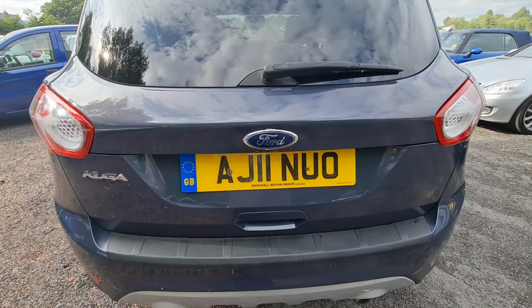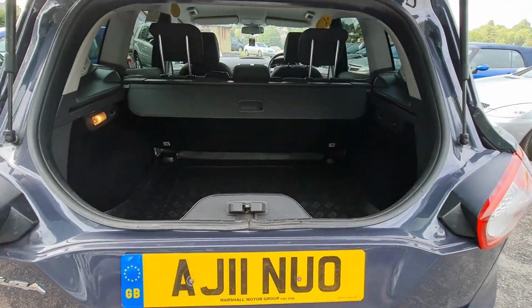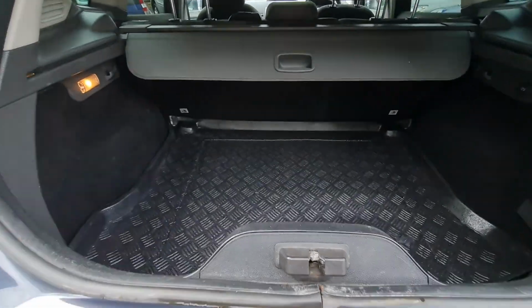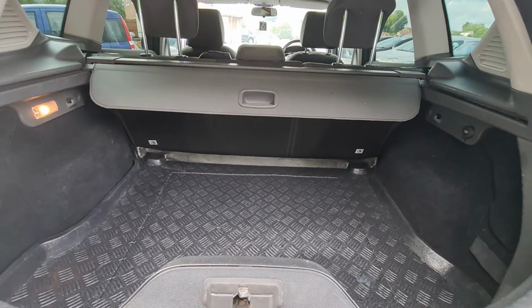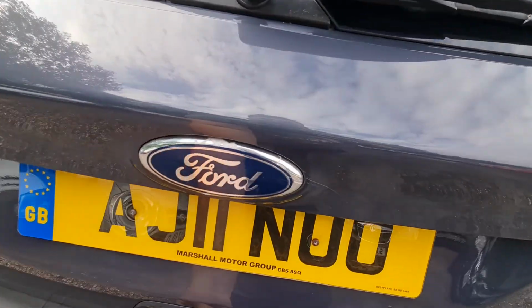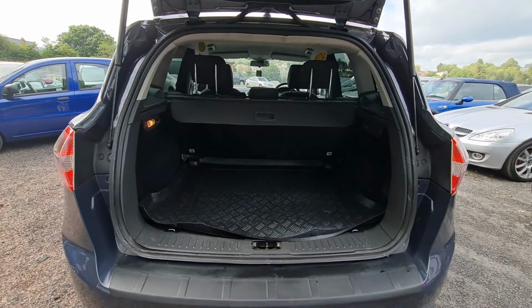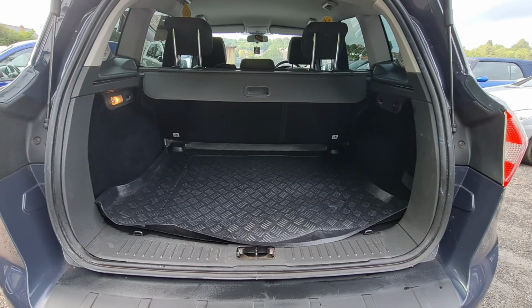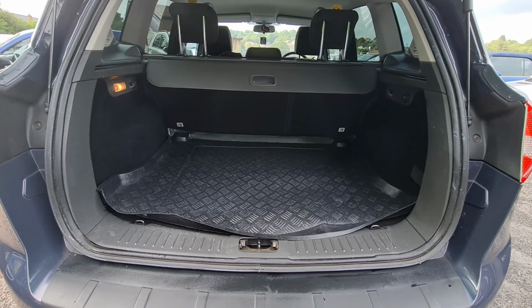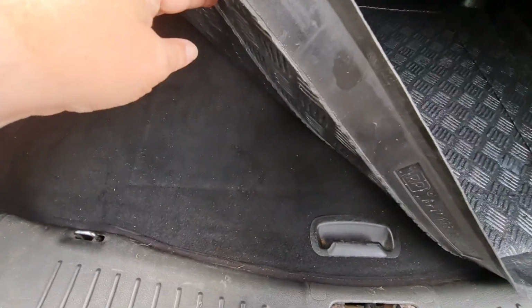Now let's show you the boot, because the interesting thing on this particular one is it's got the split tailgate, so I can open that part separately. I have got a nice big heavy duty load cover in here, and I've got split fold seats as well. If I want to gain full access to the rear, I can do that by just opening it as one like that. And as you can see, a huge opening it is. Ideal for family, ideal if you've got pets. As you can see, there is no lip here. This is straight into the boot.